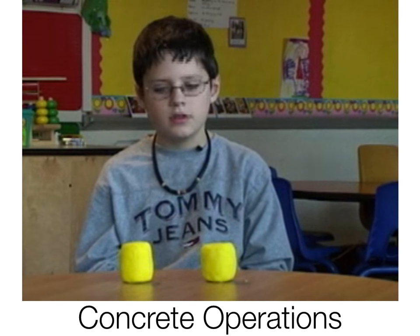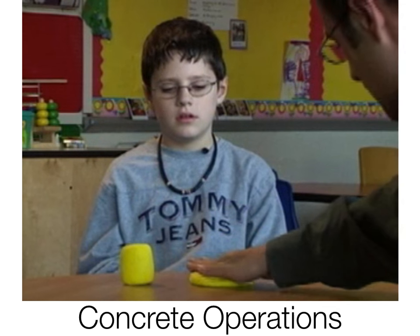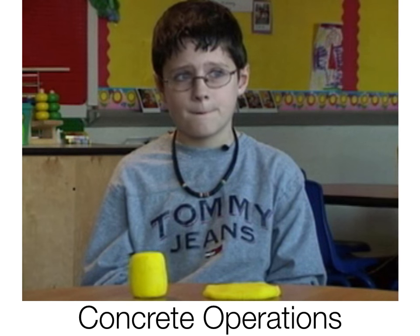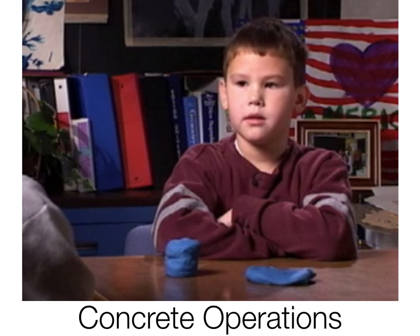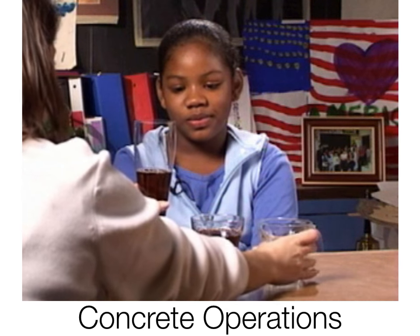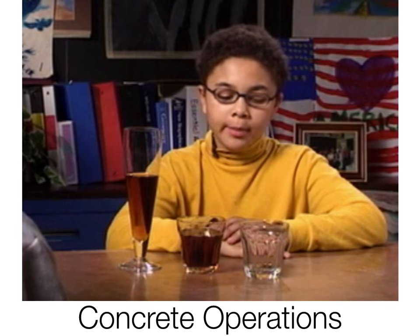Do these two look like they're about the same amount? Yeah. Okay, good. Let's mash that. Are they still the same? Yeah. Do these two have the same amount? Yes, they still have the same amount.